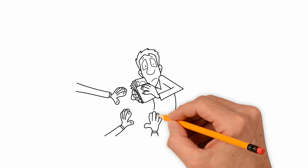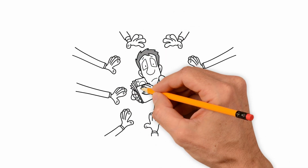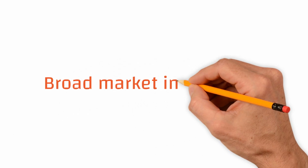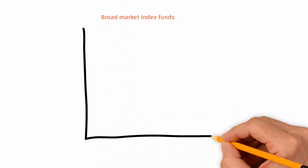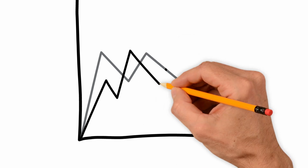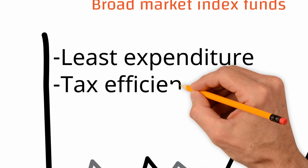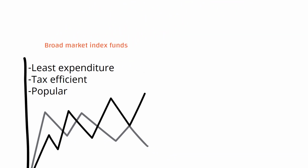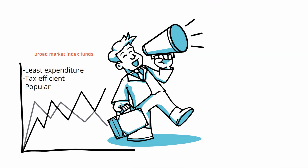Before we dive into which kind of investors must invest in index funds, let's skim through the different types of index funds. Broad market index funds. Broad market funds mimic a large section of the stock market. Index funds like this generally have the least expenditure while also being incredibly tax efficient, making them popular with investors who want a large variety of stocks and bonds.